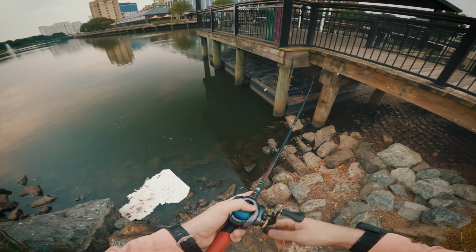All right, so I'm gonna keep it moving, but I did realize something. Just beyond those rocks there against the bank, they have planks of wood that kind of surround it and keep the rocks from falling in. And that's where the water drops off. So that's probably why there's quite a few fish hanging out right there.